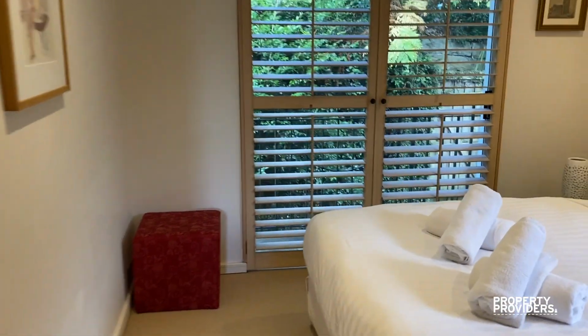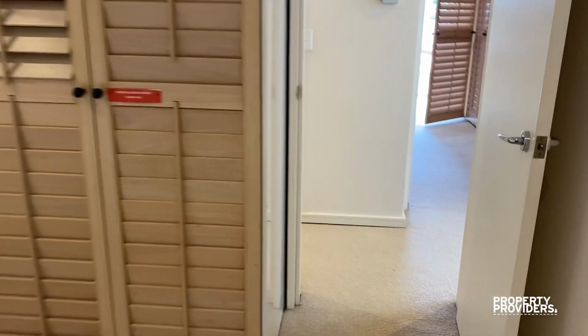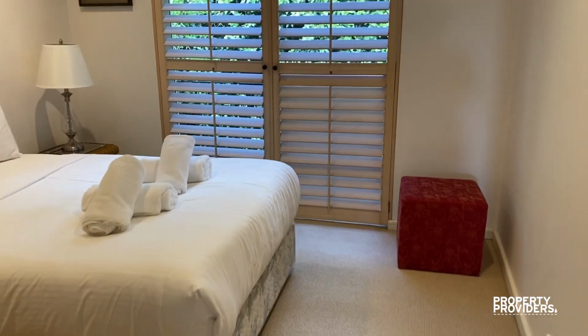Nice big bathroom for the other 2 bedrooms. All bedrooms have built-in wardrobes and mirror one another, which is beautiful.